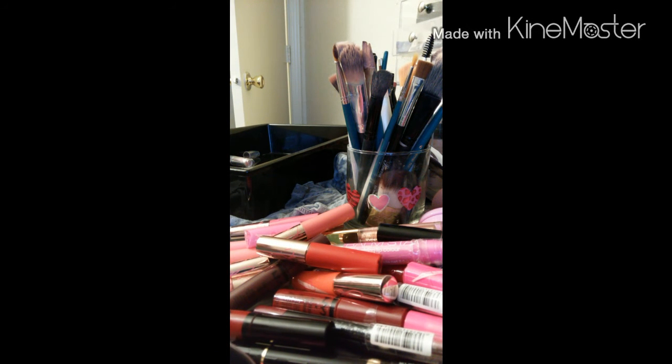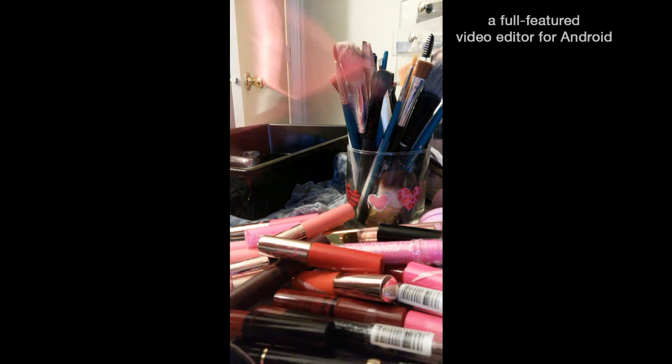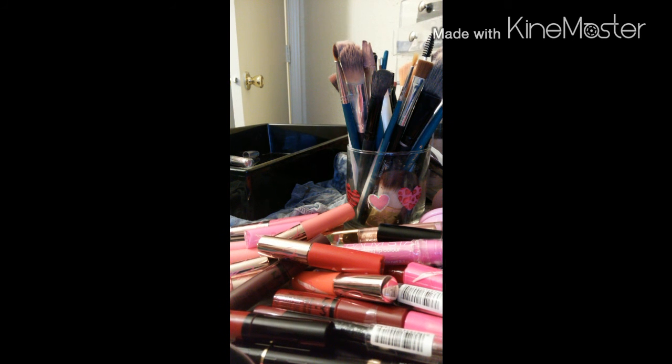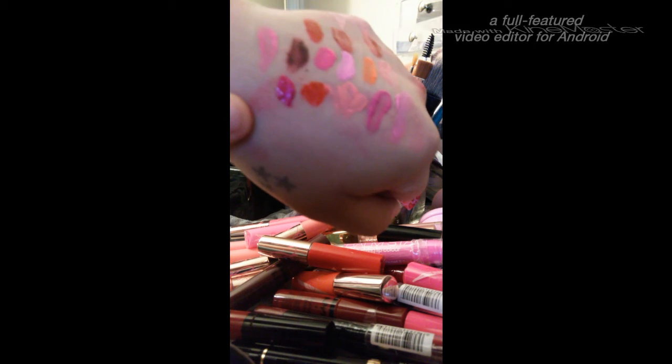And then this one is from CoverGirl, and it's called Lip Lava. The name of this is Look It's Lava. I got this in a swap that I did with my cousin. It's really pretty. It's a really purplish, sparkly. It's right there. Really pretty.